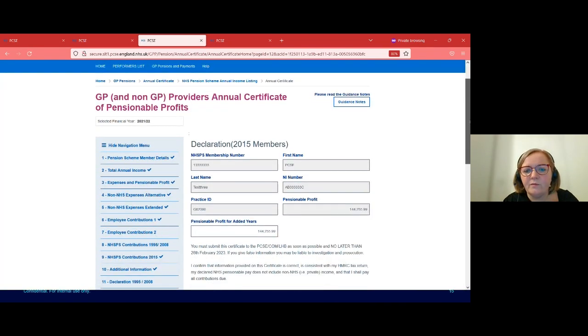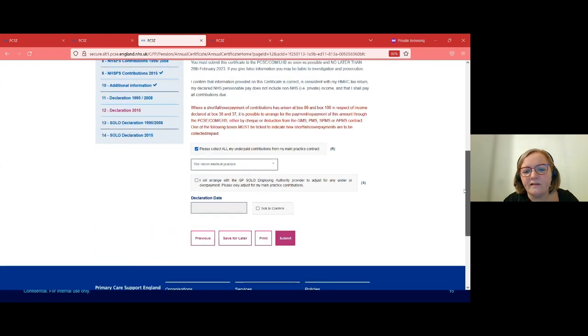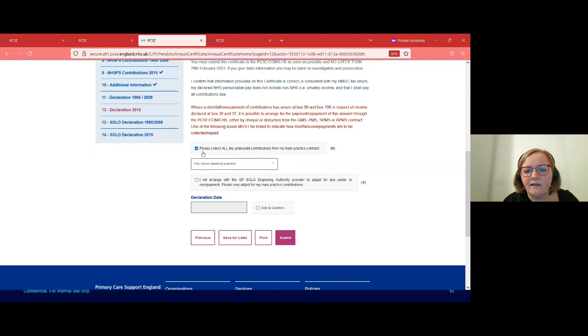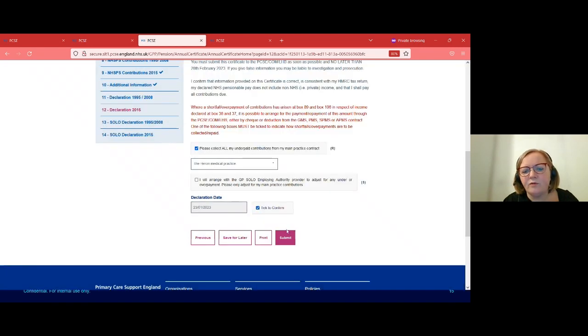So obviously when we get to the declaration section, this is the point where we have to select whether or not we have any solo income, or if we're going to have it all collected through the practice contract. We would tick to confirm. Again, we just get a warning message to check what we've entered before we submit. We click submit, and that's us done. Obviously, if we had solo to submit, then we would have an extra declaration. But all in all, pretty straightforward as we go through that.